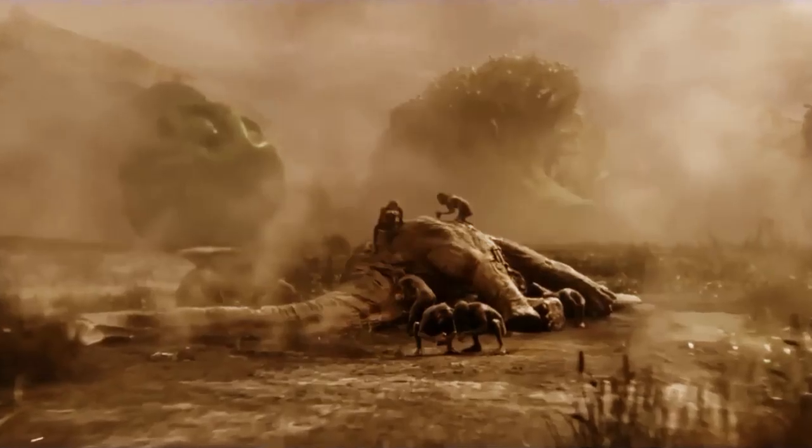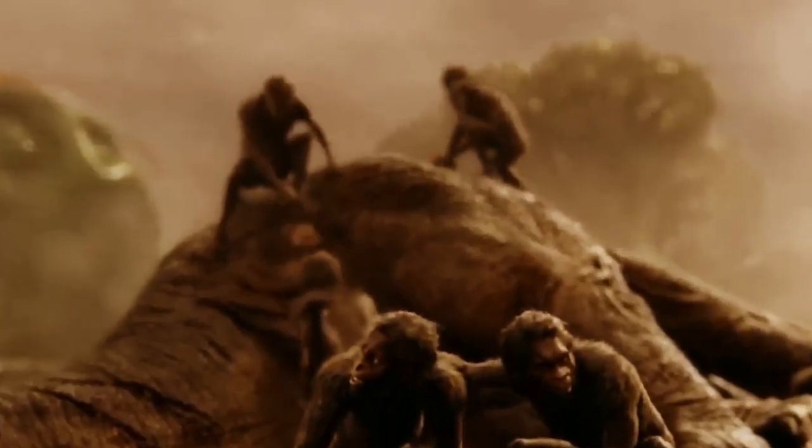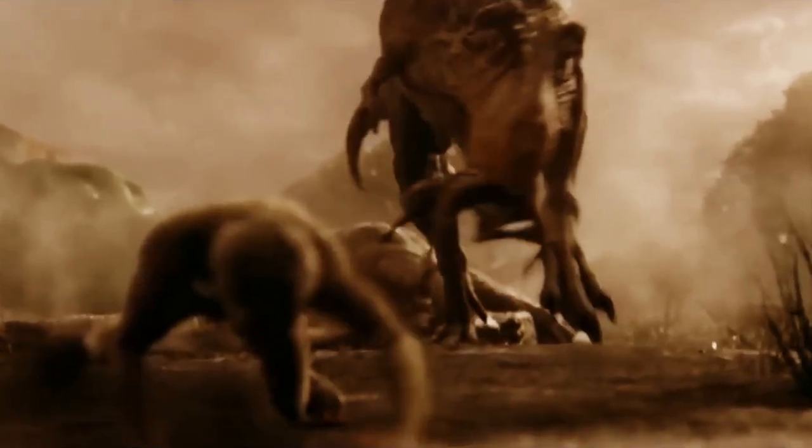The Tyrannosaurus rex arrives with a roar, alerting humans. As a dinosaur bites one, humans flee. The final human falls as the T-Rex approaches to kill.